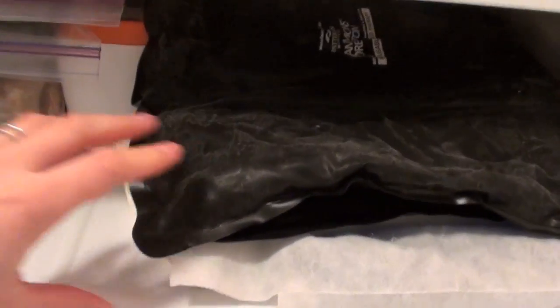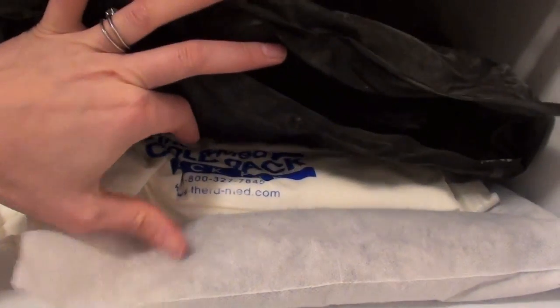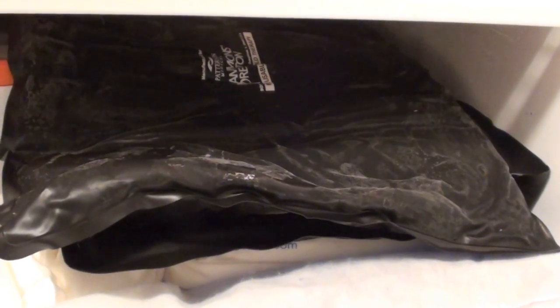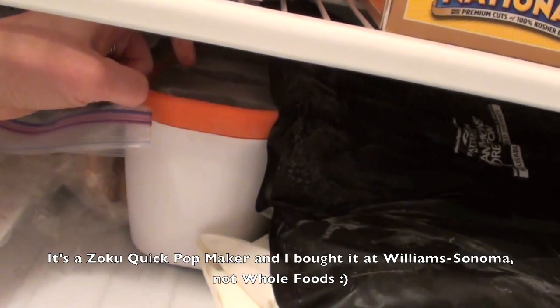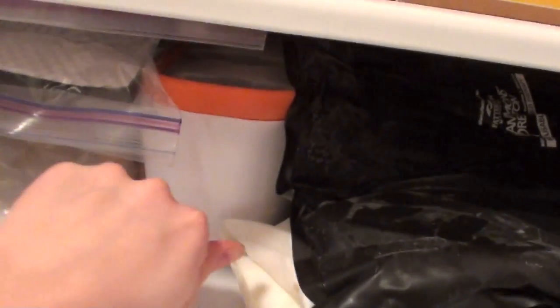They're still good. And then over here, the rest of my ice packs, I'm such a klutz. These are all medical ice packs. These I just got. These are massive. They're for my legs for running, and whenever I do any high impact thing now, I ice afterwards to prevent injury. And this is a little popsicle maker that I got at Whole Foods, and I haven't used it yet. It supposedly makes up to like 8 popsicles in 9 minutes.